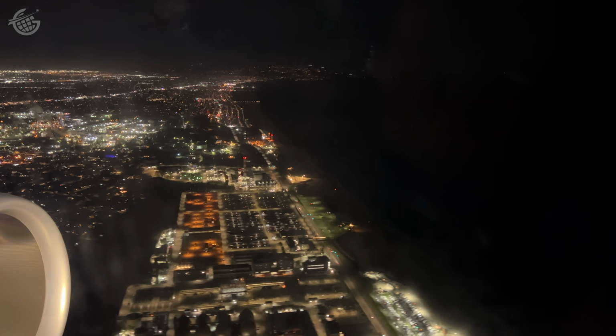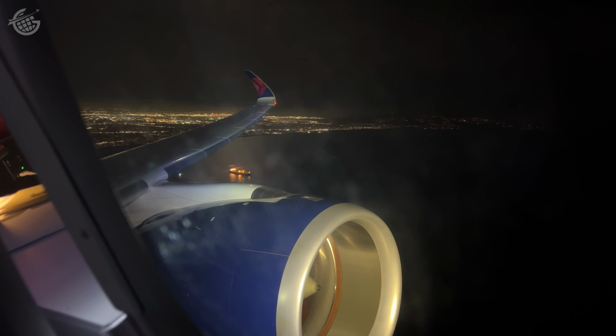Leaving the California coast behind is always an epic part of a trip to Australia. Next time we see land, we'll be on our final approach into Sydney.